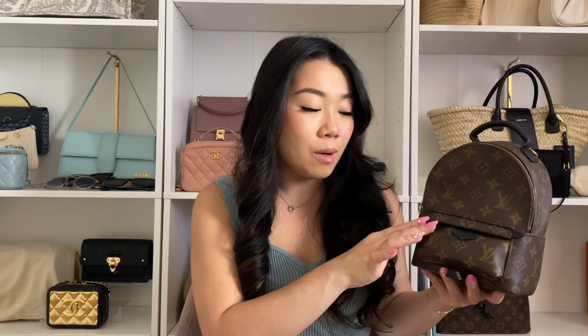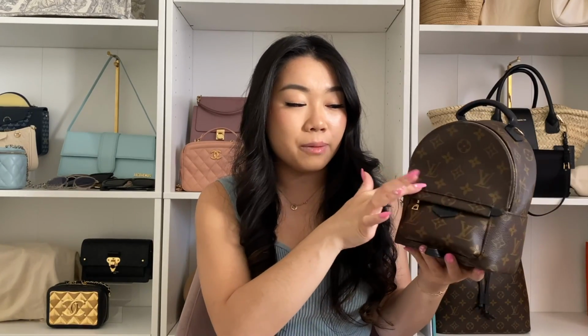I've also had people have issues with a misaligned pocket here, where it's not perfect. It took me a few tries to find the perfect Palm Springs Mini, which is kind of ridiculous, because I feel like there should be better quality control with this bag in general, but the pocket was misaligned. This one took a while to find, where it wasn't crooked, where the monogram here lines up as best as it could. I've seen some where the monogram doesn't really line up. Not the end of the world. Again, I'm not overly picky about these things.